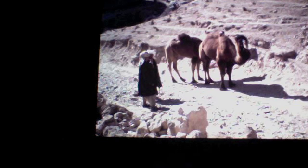Okay, what's the difference between a dromedary and a camel? The number of horses. Wrong. That's what everybody thinks. A camel is a camel is a camel, whether it has one hump or two humps.